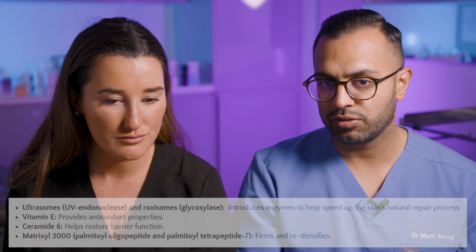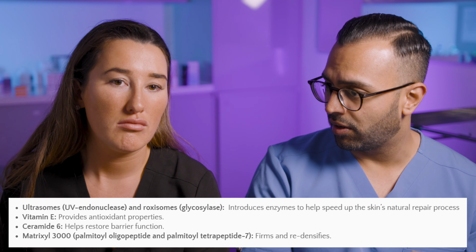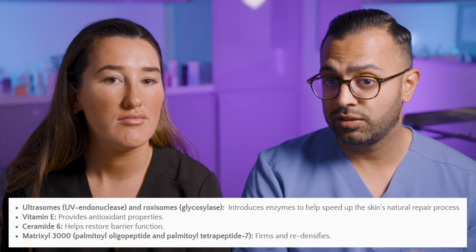So it's one of the few products within this range that has ceramide. It's got ceramide 6 there that helps restore the barrier function. It's got Matrixyl 3000, so a nice collection of peptides. Would have been nice to have some different types of Matrixyl in there, like Syn-6 as well. But you know, it's still got some key ingredients that are really quite nice.